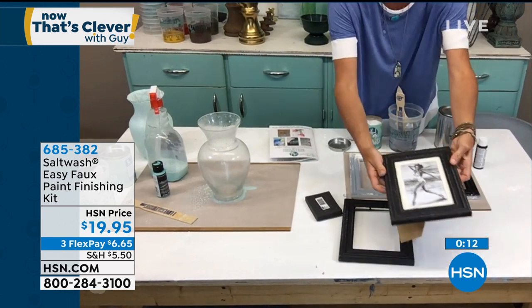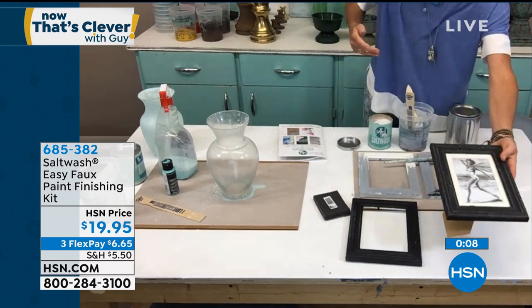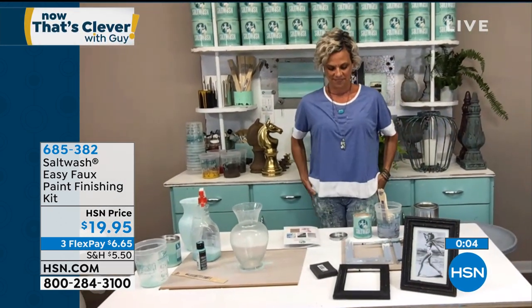Oh, yeah. And you'll end up with a beautiful farmhouse, almost look frame as that. So that is there, and see, and that's the look you're trying to achieve. And that's the difference between like a $2 frame and like a $30 frame, is everything you just did right there. And you only paid $19.95 to get this. You can add this to any paint.